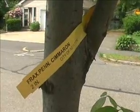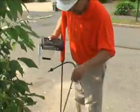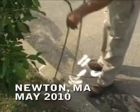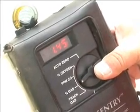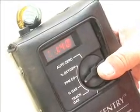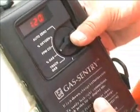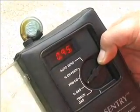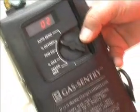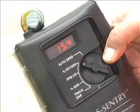Or 18 inches. And a slight gas read, about 1.2. Well, let's see what the oxygen is. 15.4. So we have a little bit of low oxygen. See if it drops.